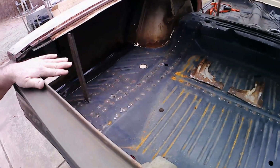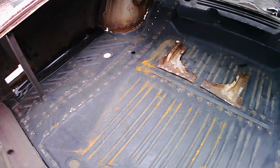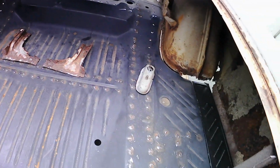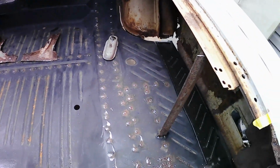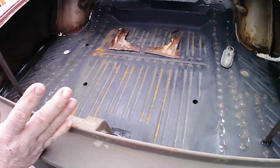So we had to install the trunk pan, which I've already gone ahead and done. And I had to do some repairs to the rear part of the frame rails on this car where they were rotted. I had to rebuild those. It didn't really warrant replacing the frame rails, so I just repaired what was there.